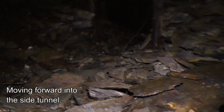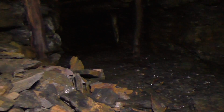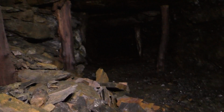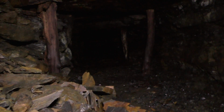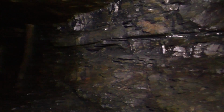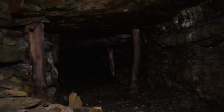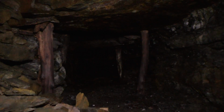Okay, so I'm just gonna go a little bit this way. It's a very low ceiling. Okay, that tunnel continues straight. It looks like it bends to the right. I'm going to go a little further just to confirm that, and then I'm going to turn around. It's not very smart for me to be in here without any safety equipment, but Mike's outside. I'm only maybe 40 feet in. So I'm just seeing if this is worth coming back to.